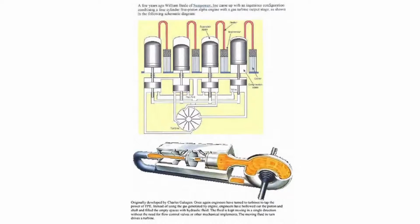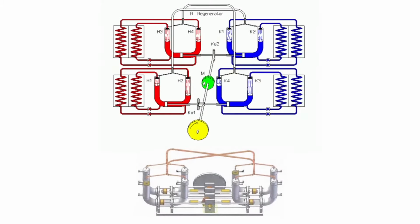Once again, engineers have turned to turbines to convert power from reciprocal to rotary, using the gas energy generated by the piston engine. German engineer Peter Fett prototype of the 2x double-acting Stirling engine, the so-called WW engine: reciprocal thermal motion of the gas-liquid column still converted to rotary motion by pistons, rods, complicated, non-efficient Scotch yoke mechanism.